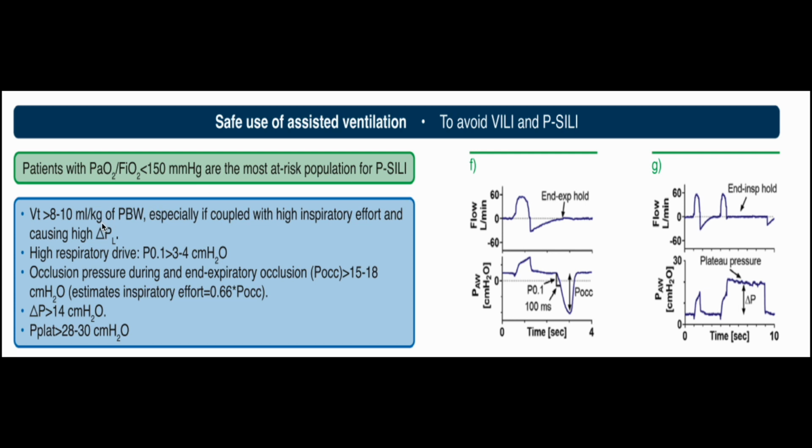Now here, try to keep the tidal volume not more than 10. High respiratory drive if the P0.1 is more than 4. Occlusion pressures to calculate the indices that we have already discussed before also. Keeping the delta P not more than 14 and a P plat of not more than 28 to 30. These are the various maneuvers that you need to do to calculate the Pocc and the P0.1.